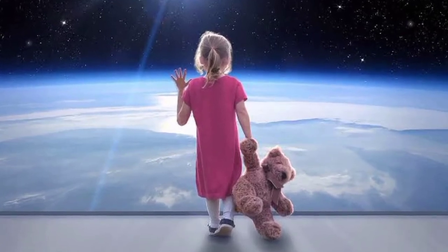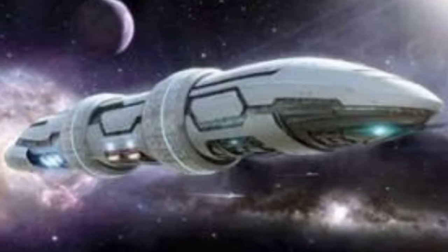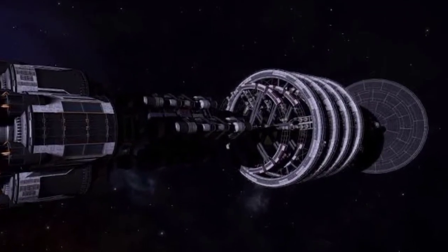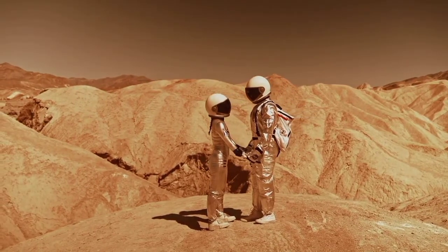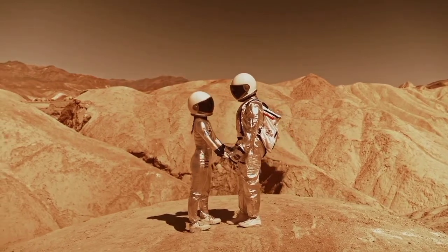So if humans are to spend generations traveling through space as depicted in science fiction movies, they would have to figure out a proper way to raise those children, or their colonization efforts would be rendered useless, since babies born in space may not do so well in an environment full of gravity.